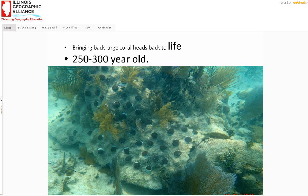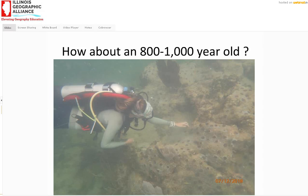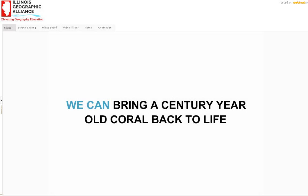Could you imagine a coral that was born back at the time when our country was being explored by Ponce de Leon and some of the other people, and now we're going to be bringing that back to life in just a couple of years? Well, how big can you go? It's hard to see this, but this is the one the size of basically a tractor trailer truck. And it is probably about 800 to 1,000 years old. But with 1,000 pieces of small corals, this will be brought back to life in just, again, 2 or 3 years. So this is a real game changer for corals. We can bring a centuries-old coral back to life. Not really, because we're actually putting new tissue on old dead skeleton. But that's pretty amazing too.